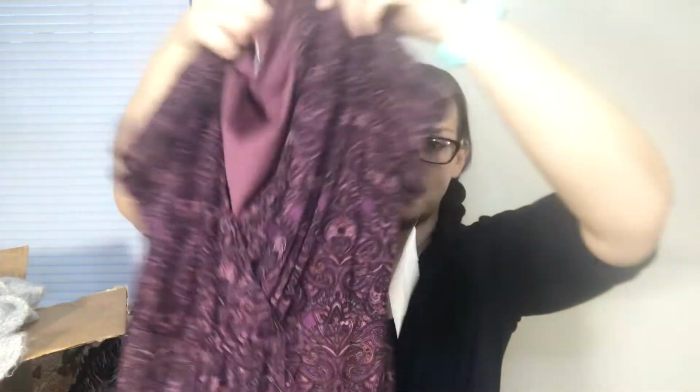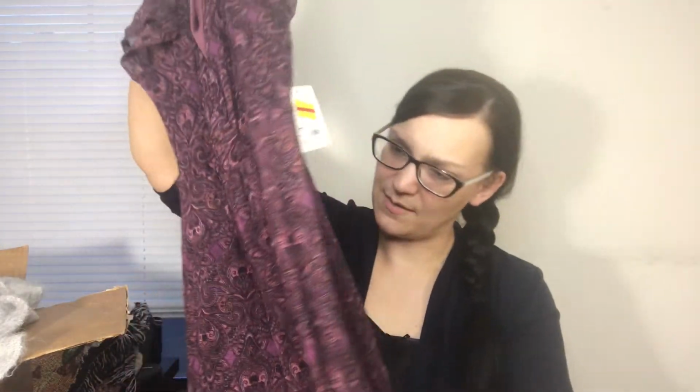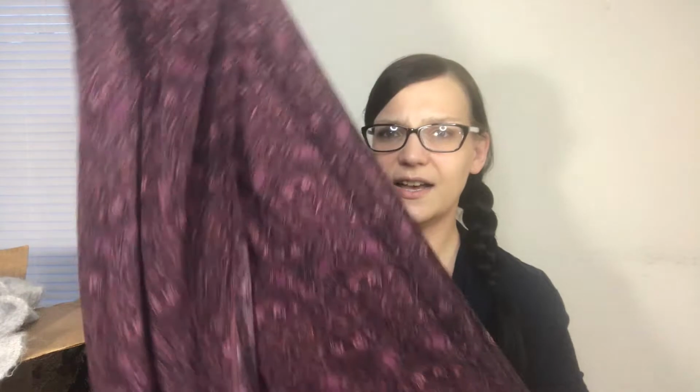So first item up here is new with tags, which I've gotten a good amount of new with tags in these. Not so much the mixed apparel where there were men's pieces and women's pieces and mixed sizes, but my last women's box, spoiler alert, was all new with tags. This is just Croft & Barrow, which is sold at Kohl's and retails for $50, and it's like this paisley, something like that, pattern dress. And does it open in the front? Yeah, it has like this tulip overlay situation, I think, going on.